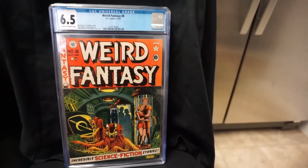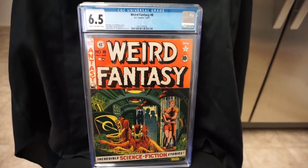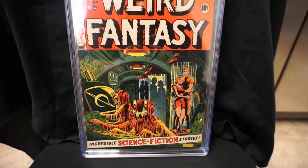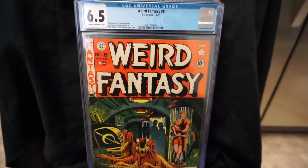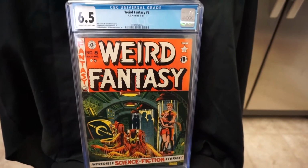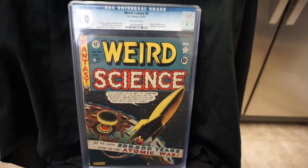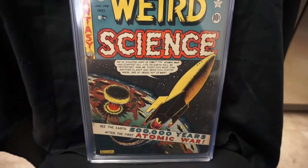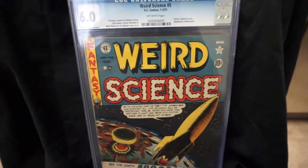Alright. Next is one of my recent pickups, Weird Fantasy #8. Al Feldstein cover. That's in a nice 6.5. Move this chair in a little bit. Another great EC book. Here's Weird Science #5. Another Feldstein cover. Rocket ship.